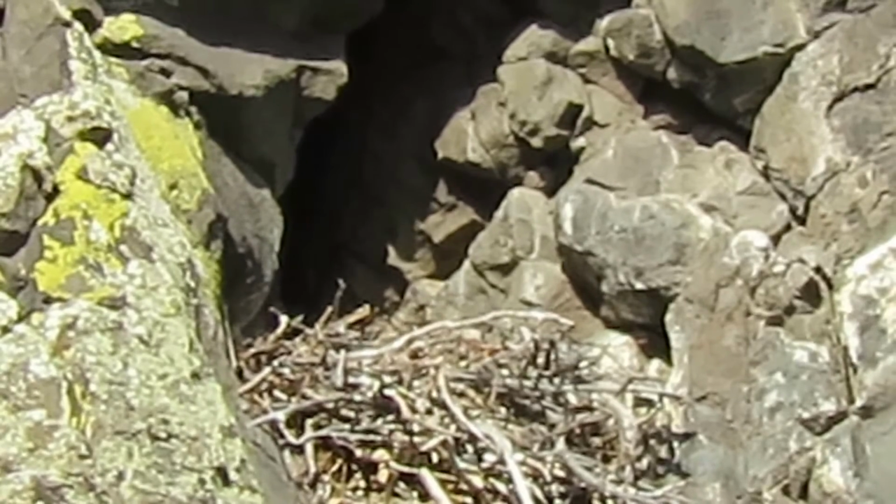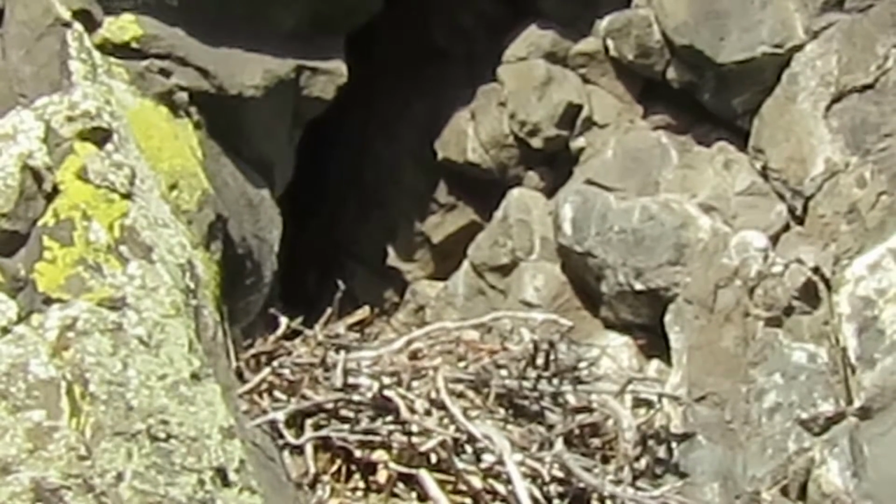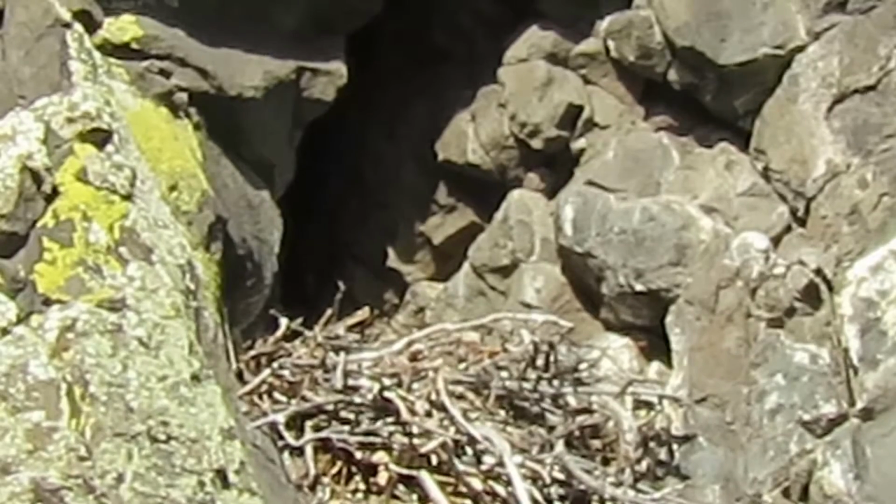All right, she's on the wing. I think she's going to come into the eyrie now. Flying over the other side.